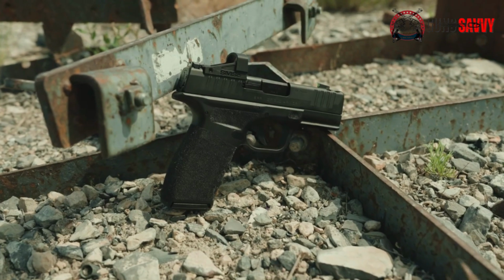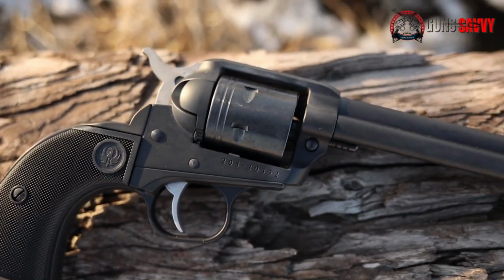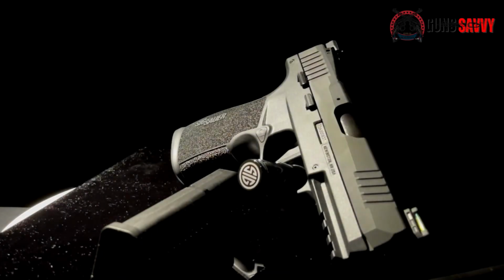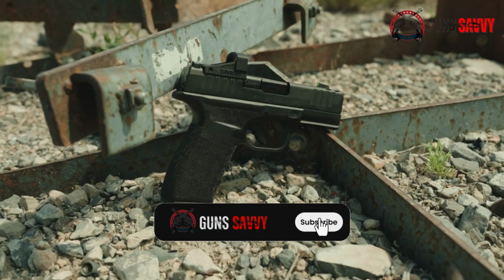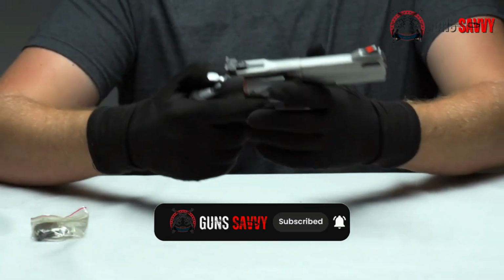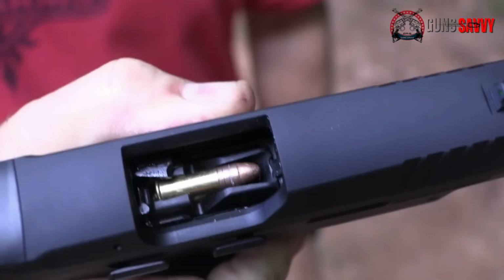If you're new to handguns, picking one suited for your experience level will help ensure your experience is safe, fun, and productive. Well, forget everything you thought you knew, because the game has changed. Compact, reliable, and beginner-friendly like never before. But wait till you see what landed at number 1. It's not what anyone expected. The best beginner handguns of 2025. You won't believe what made the top spot.